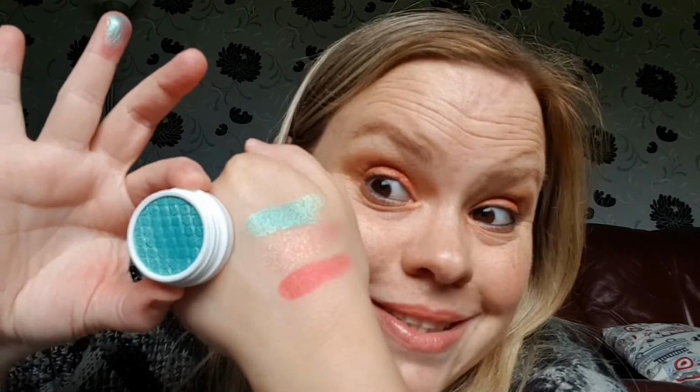Mermaid vibes? Anyone? Yes. Literally, if I could buy the whole entire collection for one person, I would buy it for Charmed Wench, because she would do amazing things with it, because that girl's talent is off the chart. There's a crazy wasp bouncing off my window.